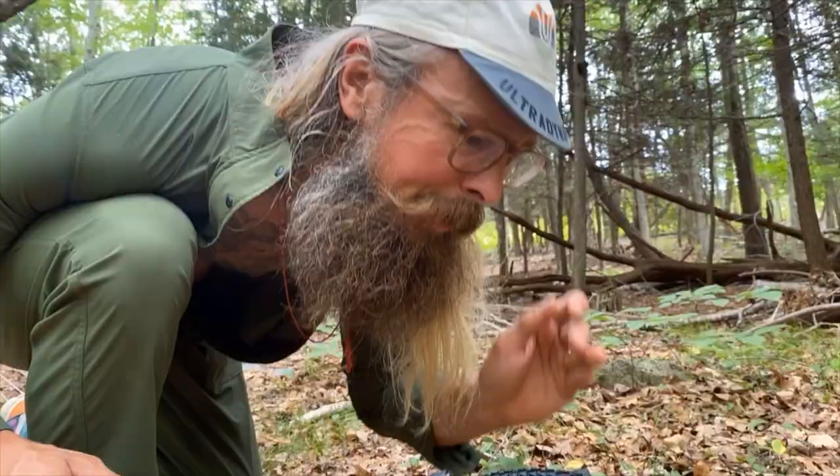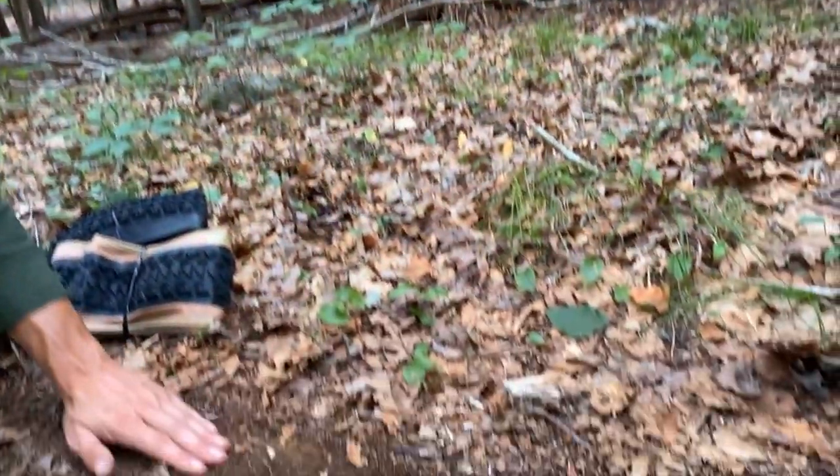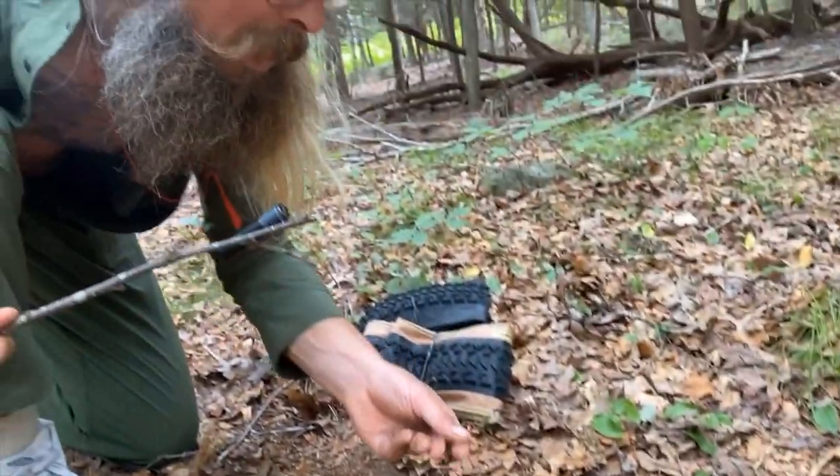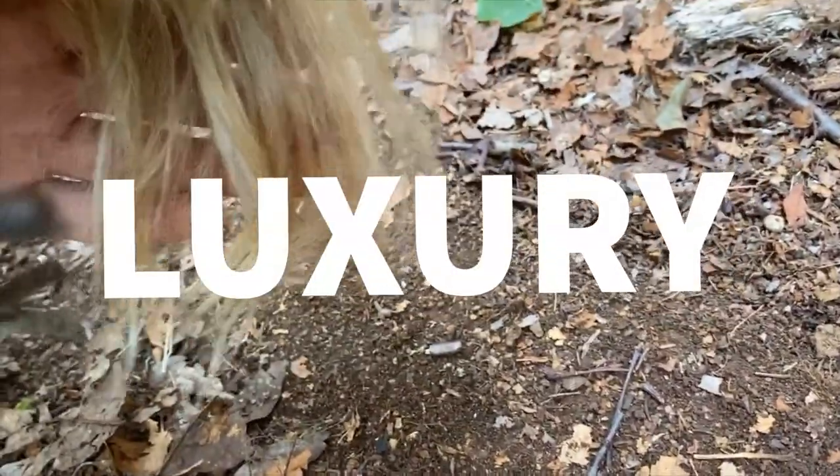Oh, look at the terroir on this trail surface. It's divine. A little bit musty. These trail conditions are luxury. For instance, compare to my hair. You see a lot of similarities here.